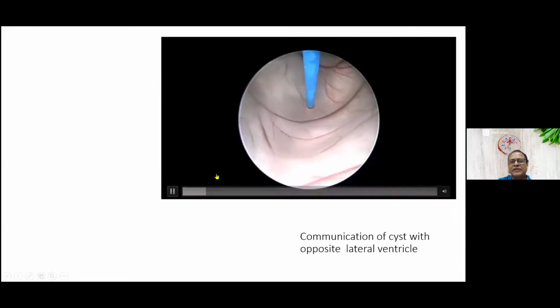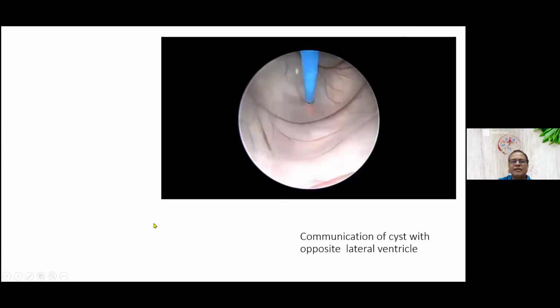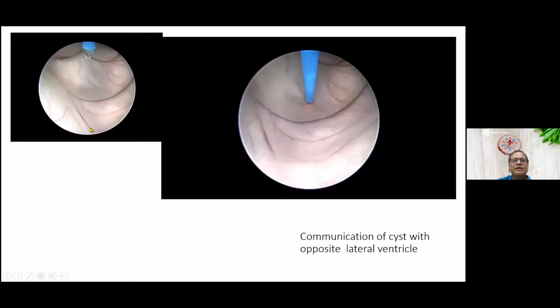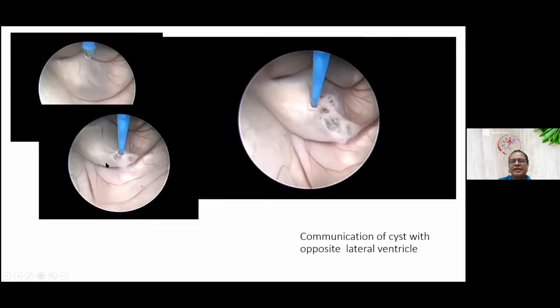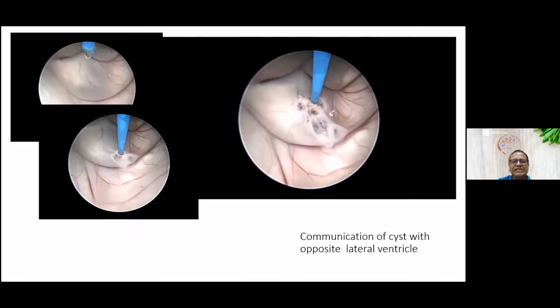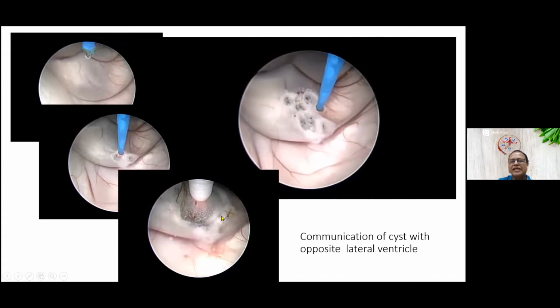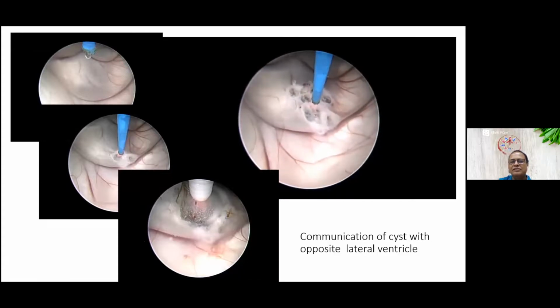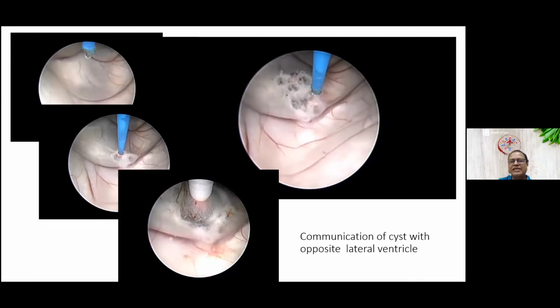So the first step, after entering the cyst, we did a septostomy. Here we are using a laser and making multiple perforations, and then finally enlarging the perforation with a Fogarty catheter to complete the septostomy. And at the end, you go across to explore the opposite ventricle.